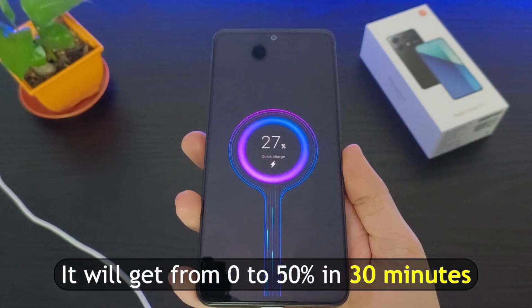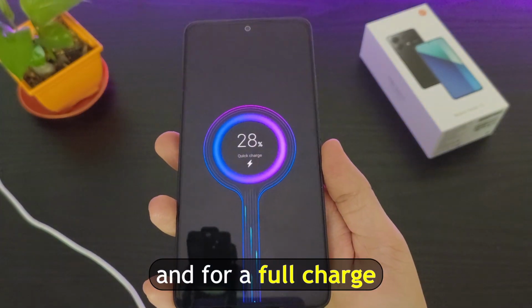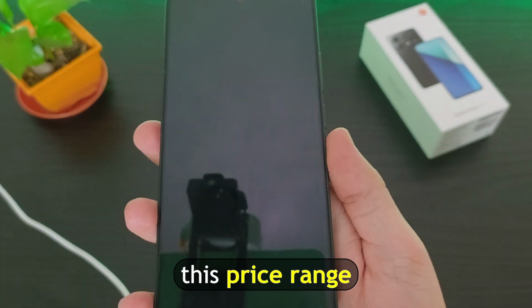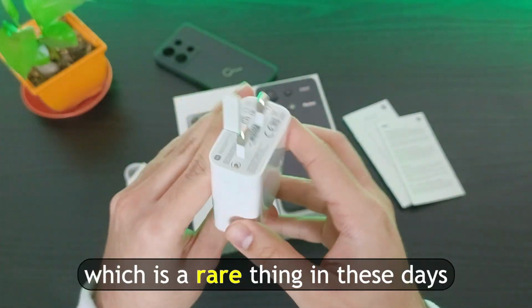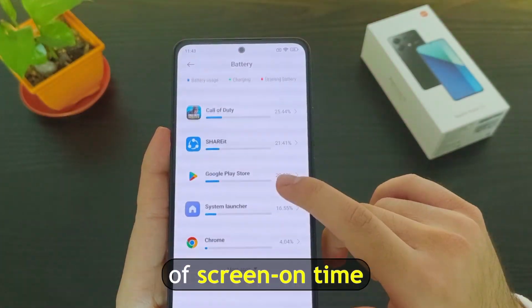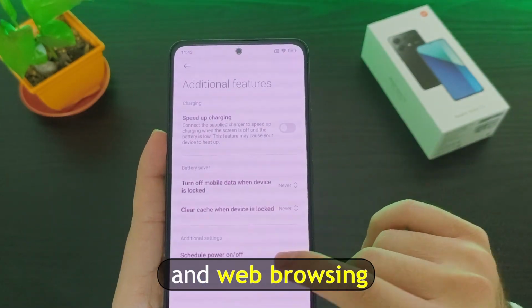You will get from 0 to 50% in 30 minutes, and for a full charge it will take around 70 minutes. It's not the fastest charger in the market, but it's pretty fast for this price range. Plus, you will actually get the charger in the box, which is a rare thing these days. For a single charge, we can expect around 8 to 10 hours of screen on time for things like social media and web browsing.